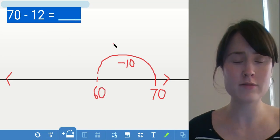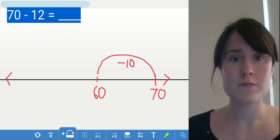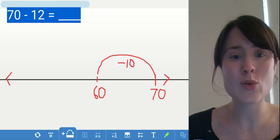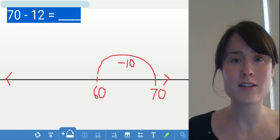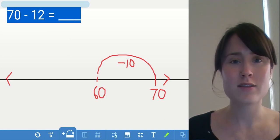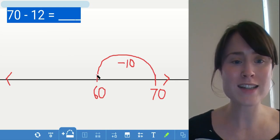Okay, are we done? Was our number sentence 70 take away 10? No, it's 70 take away 12. How many more hops backwards do we need to take? That's right, we need to take away 2 more. Okay, so we're at 60. Let's count backwards 2 more times.